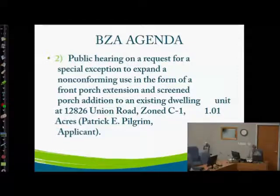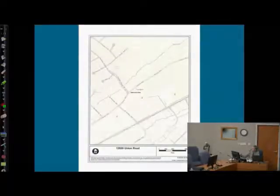Sure. This is a special exception request to expand a non-conforming residential use in a C1 general commercial zone. The property is located at 12826 Union Road. It's a little hard to see on this, but it has the address written in small black print right below the red Farragut. It's that square-shaped lot. The house in use predates the town. It was built in approximately 1970, and it's been consistently used as a residential dwelling unit since that time.